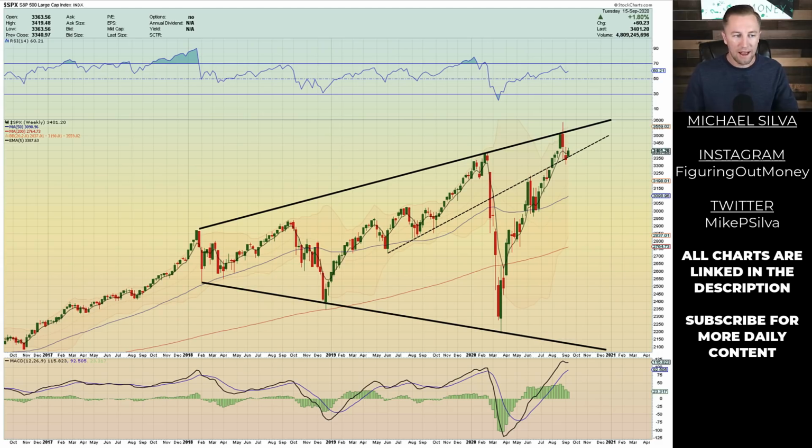All right, welcome back. We're over here looking at the SP 500 Index on the weekly time frame. Now, what took place today? The big news today was around the Apple event. A lot of eyes were on the tech stocks. Post a little screenshot right here.